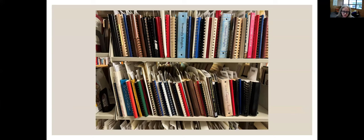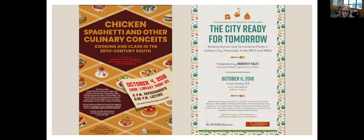To build this collection, I've worked with USM culinary historian Dr. Andrew P. Haley on reaching out to donors and giving presentations to community groups around the state about this cookbook collection. In addition, we hosted annual cookbook talks where Andrew would talk about a single cookbook with attendees preparing recipes from the cookbook for a potluck dinner.